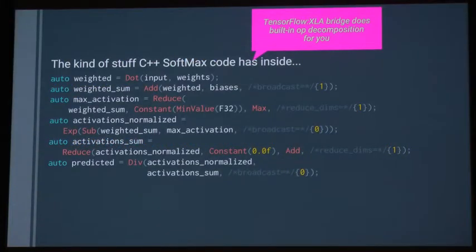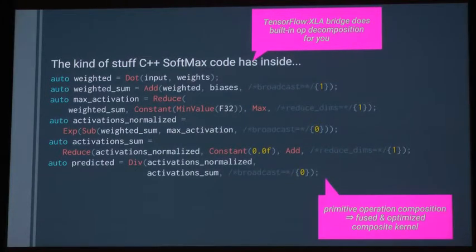So here's code someone might have written, well, actually did write in C++, to make a faster fused softmax by hand. And so that will no longer be necessary. We're going to generate a fused kernel.